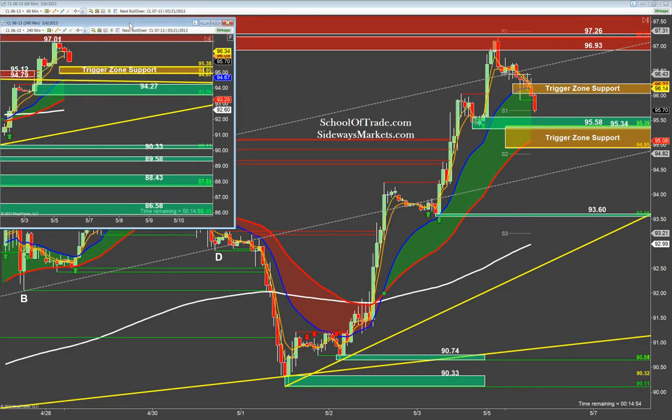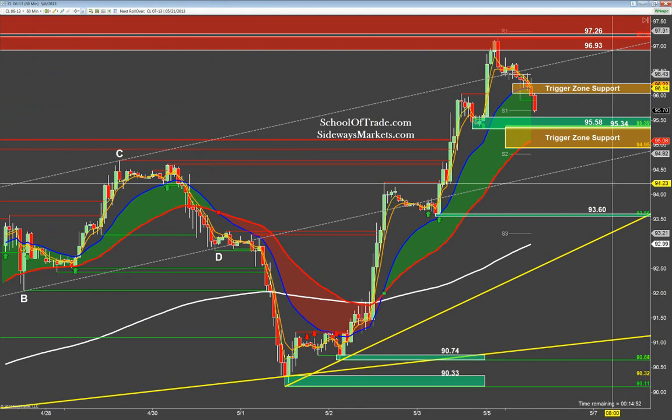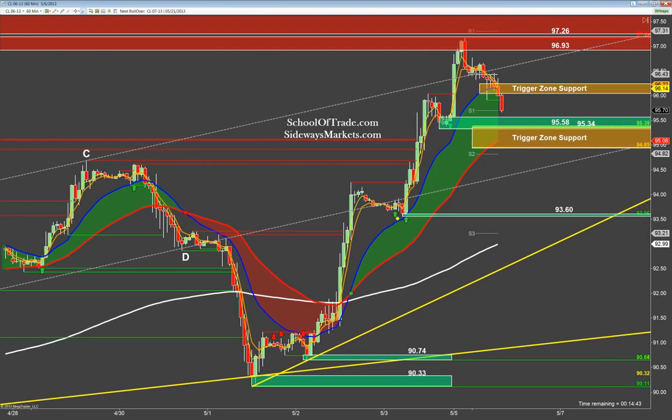That's my 4-hour. Now let's move to a 60-minute. Here's a 1-hour chart, and the 1-hour chart is what got me trading short this morning. The 1-hour chart shows me that, again, here's that pullback trigger zone that we just found in the 4-hour. Right? There's that 38, there's that 34 area. We just found that in the 4-hour. Now what do we see?